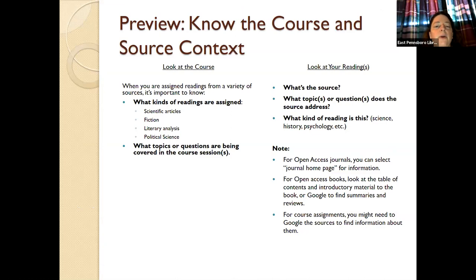The first step, previewing, means knowing the overall context, both of the course and of the particular source, so the journal or the book that your reading came from. Sometimes this is really easy to get. We've got some tips here to help you think about how to get this information. And I definitely want you to get this information for the reading that you've chosen.